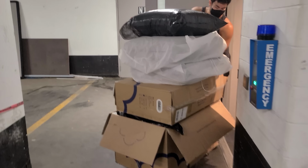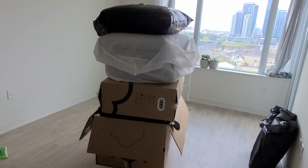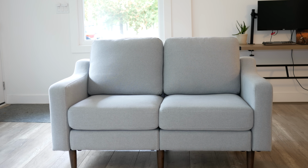If you think about it, we're constantly moving between different places. We're living in dense urban cities and there's always opportunity to move to a different place. You don't want to be tied down to your stuff. I think the world really does need this type of sofa. A sofa in a box that's easy to transport, looks very elegant and modern, but most importantly, it's very comfortable to sit on, watch your Netflix, and of course, take cozy naps.